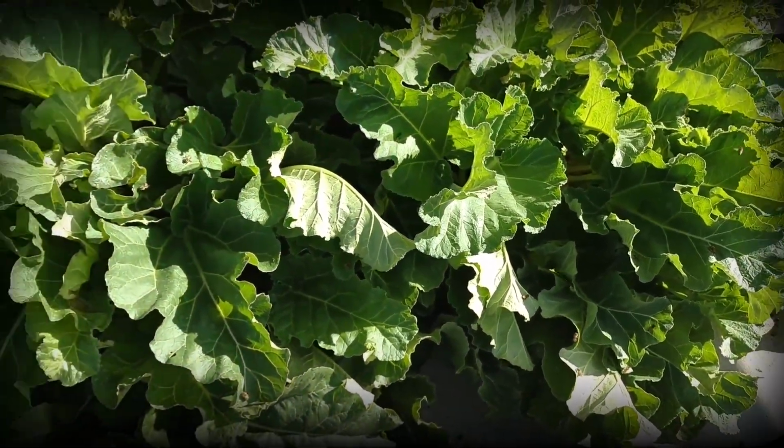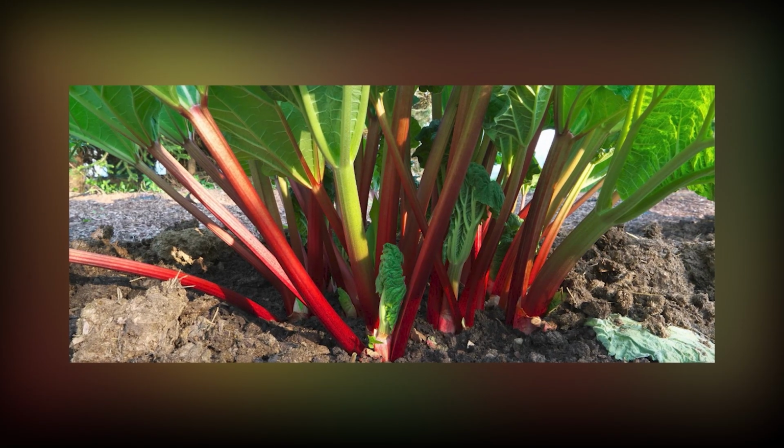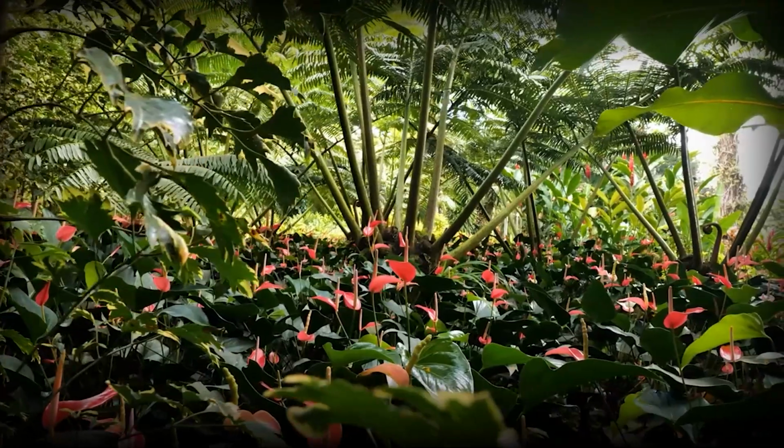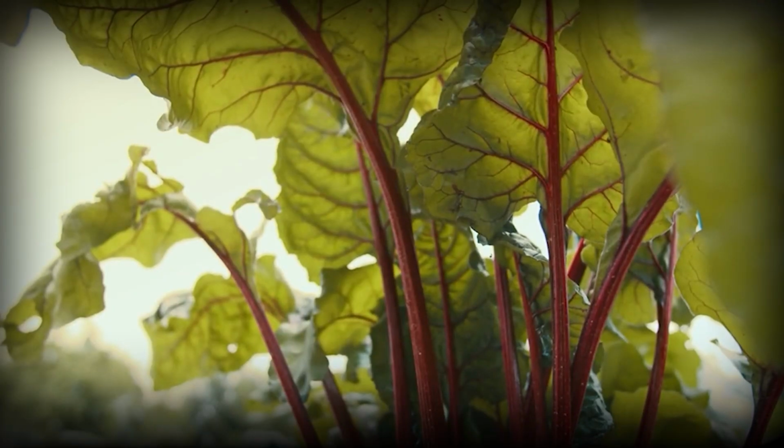During World War I, when food was scarce, some British authorities mistakenly promoted rhubarb leaves as a vegetable substitute for spinach, leading to numerous poisonings and deaths before the error was recognized.